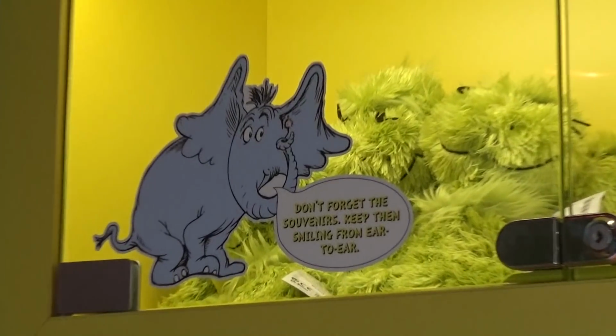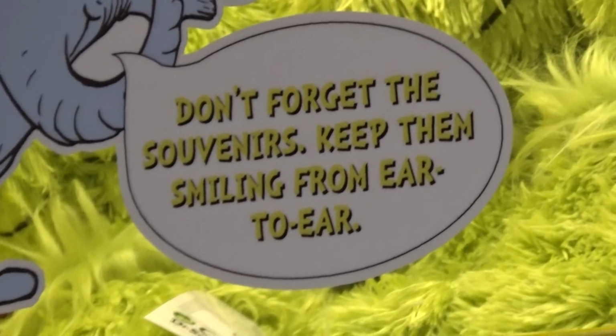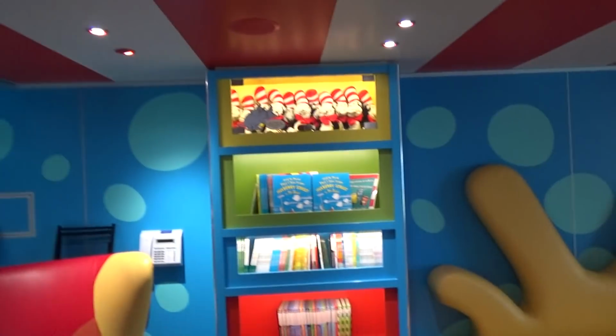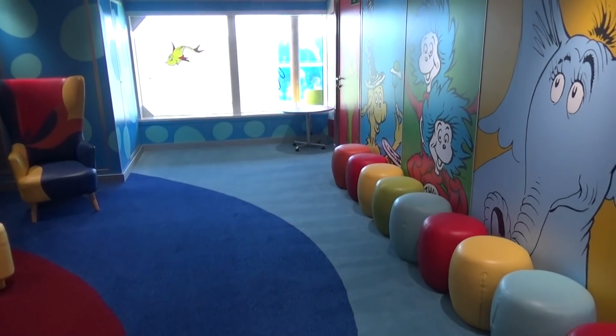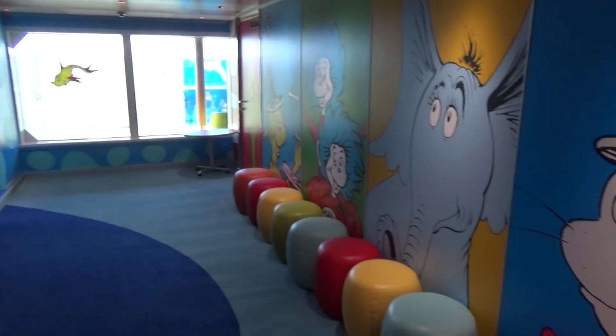And then they try to put merchandise on your kids. Don't forget souvenirs to keep them smiling ear to ear. But yeah, this is a very cute area, especially if you have a little one and you want to do some adult-kid time and read a book. Very cute area.